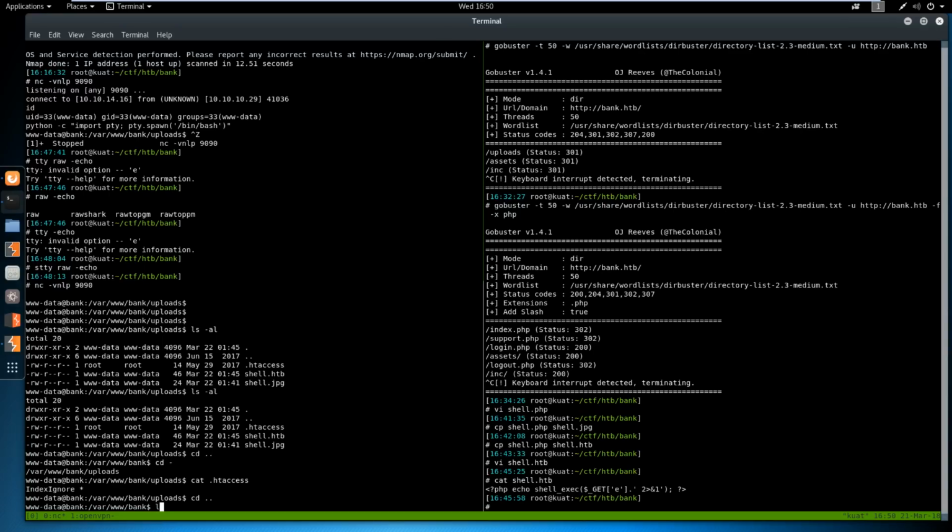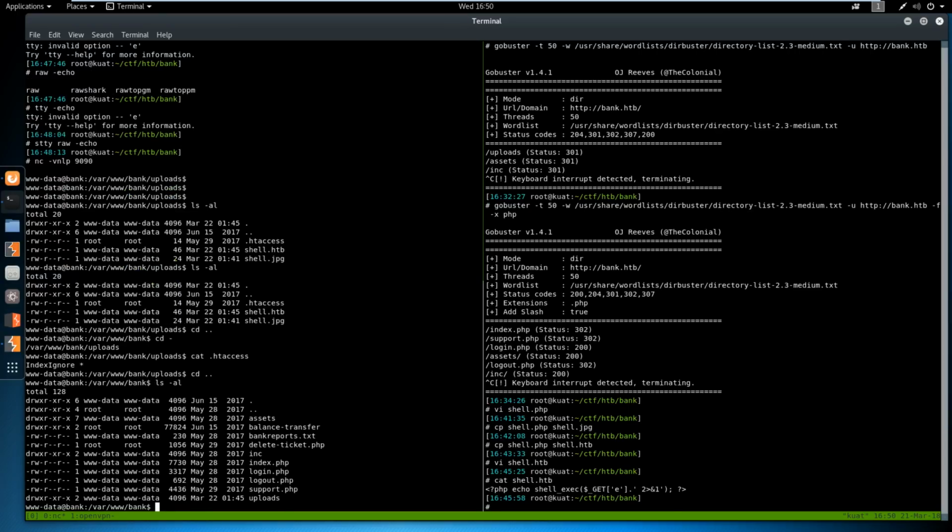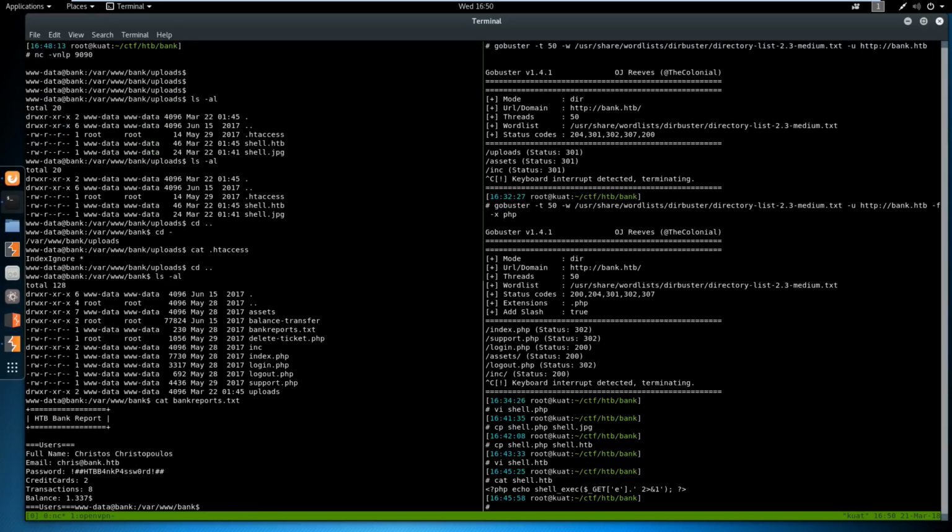So I kind of back out of directories just to see how the application works, if there's anything I missed. There's a bank reports .txt. So here, I guess, is the login information that we're supposed to use to get into the web app that we totally bypassed completely.